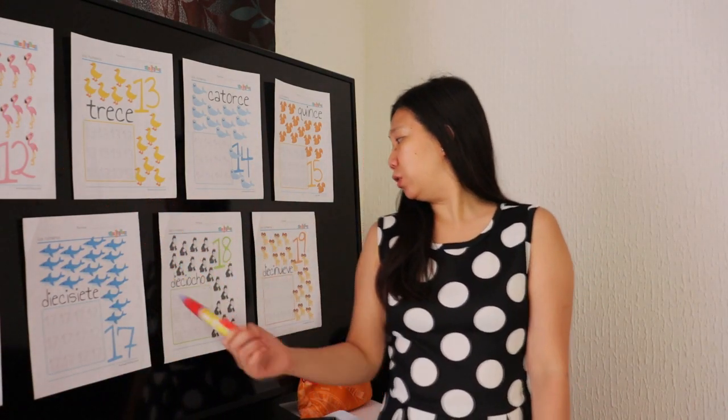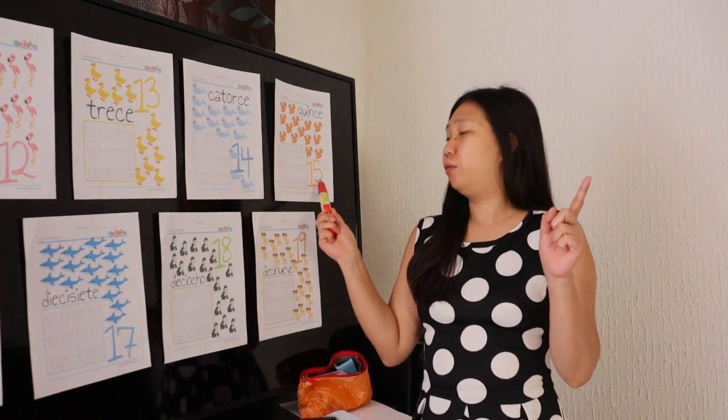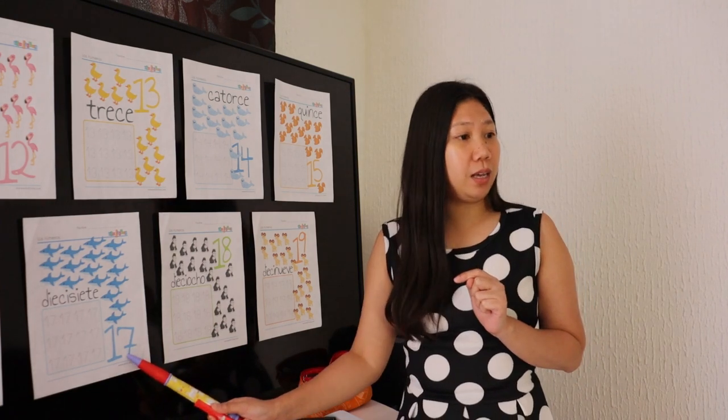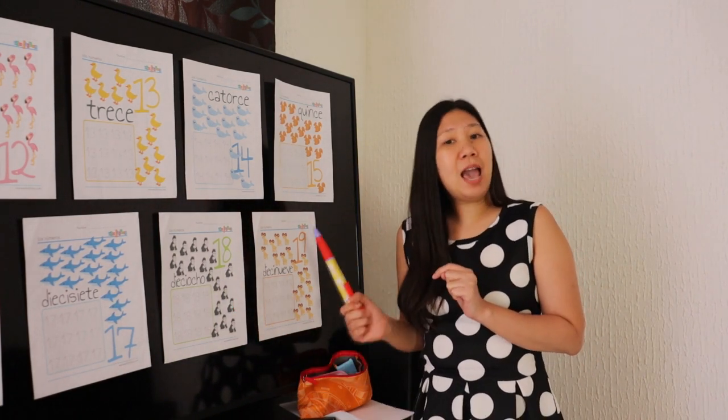Girls, so we're done with shapes. Okay, so now we will proceed to numbers. As you can see, I have numbers here from 11 to 19. I will mention the number first and then you will repeat after me. Okay, 11, 12, 13, 14, 15, 16, 17, 18, 19.